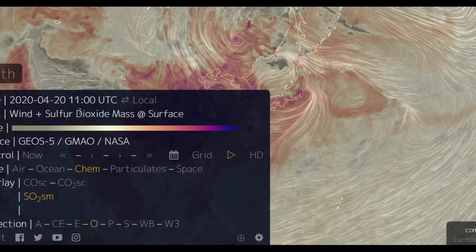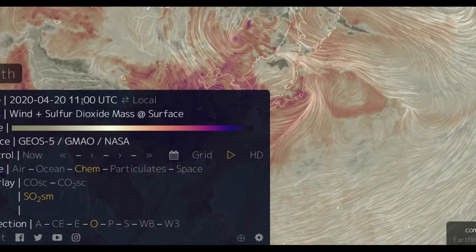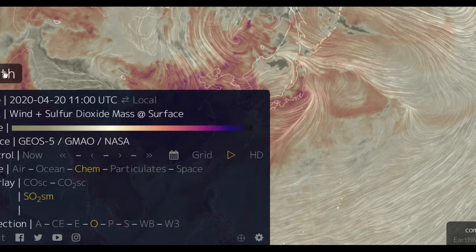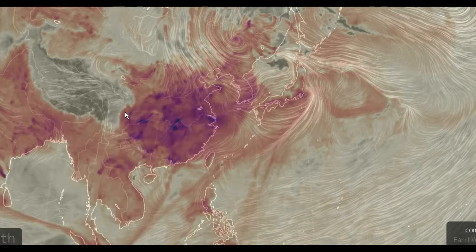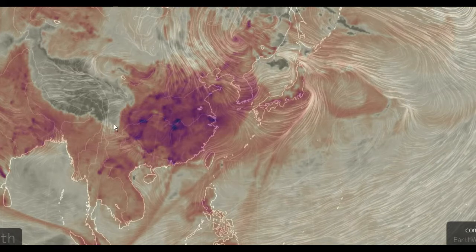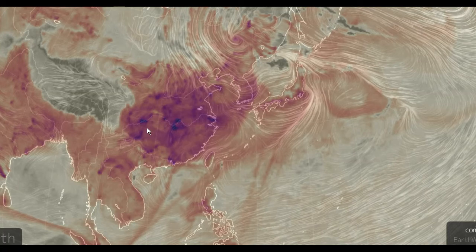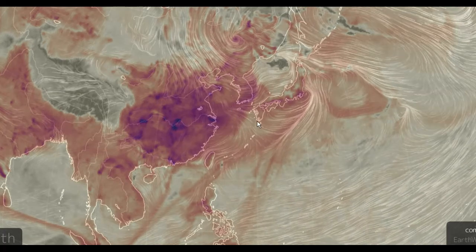Okay, zooming to one month later. This is 4:20 this morning, 11Z. That's about 7 o'clock this morning. And this is what China's showing. It's not quite as bad, actually, and things might have gotten better, maybe worse for a time, and then better, and then back to what we're seeing here.